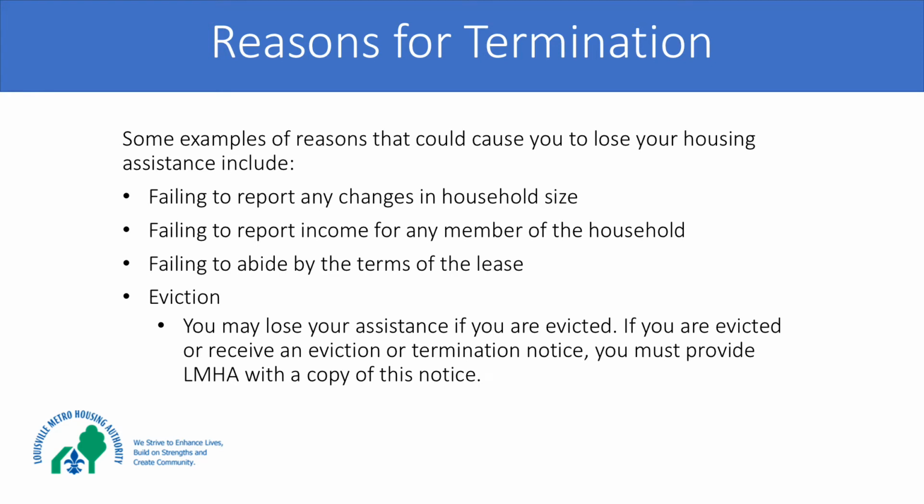Some examples of reasons that could cause you to lose your housing assistance include failing to report any changes in household size, failing to report income for any member of the household, failing to abide by the terms of the lease, and eviction. You may lose your assistance if you are evicted. If you are evicted or receive an eviction or termination notice, you must provide LMHA with a copy of this notice.